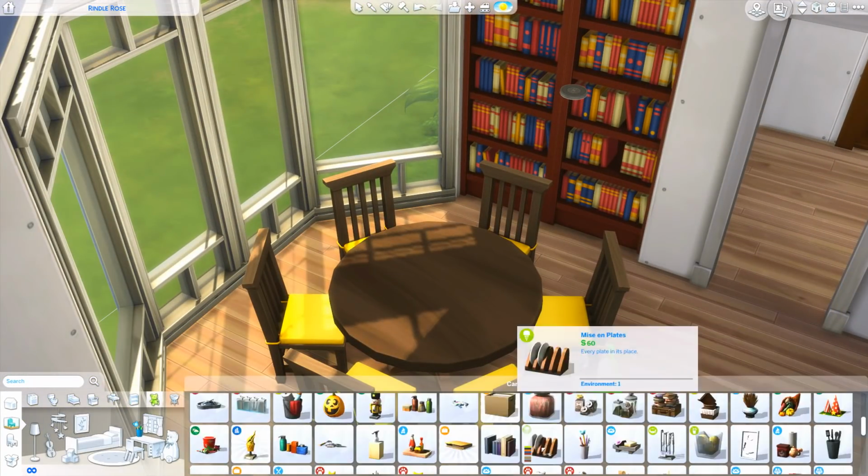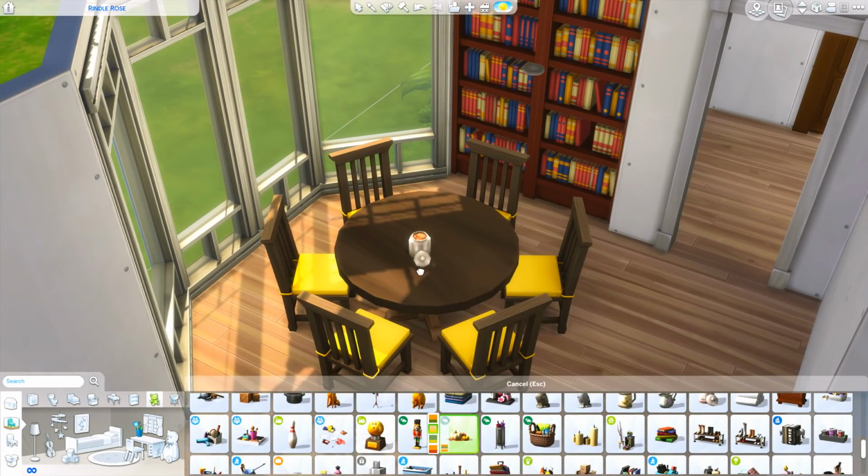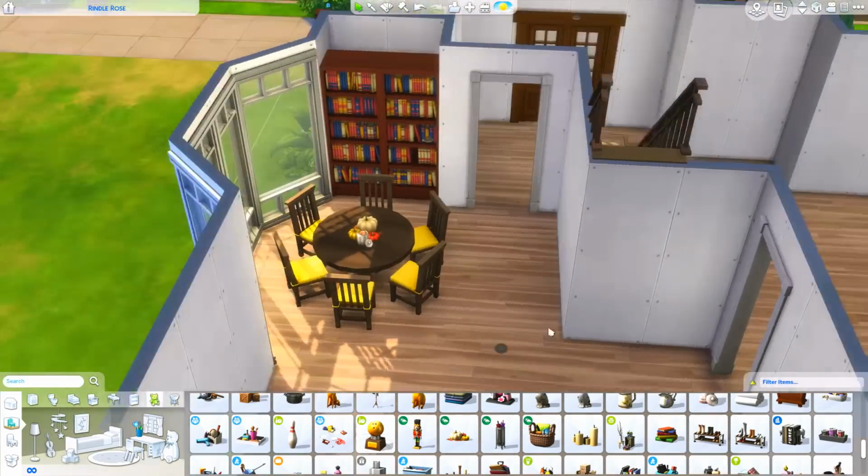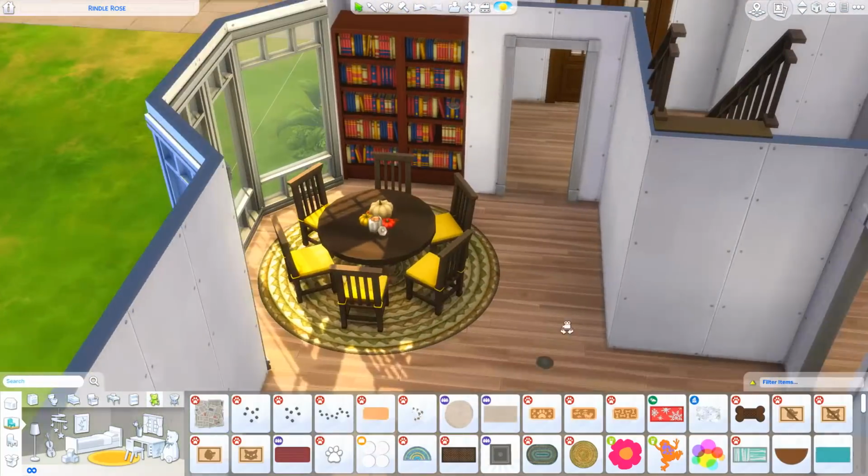But yeah, I really like how that looks with the shadows, and then those windows I think look really nice. And that cookie jar got deleted because I moved this. I actually built this house in my summer save file.